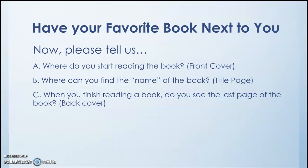Now, I want all of you to open the book to the very first page, and this page also includes the title of the book, the author name, and who the publisher is. And how do we call this page? Yes, that's right, the title page.